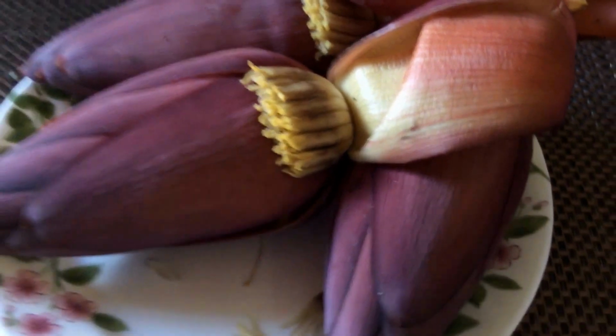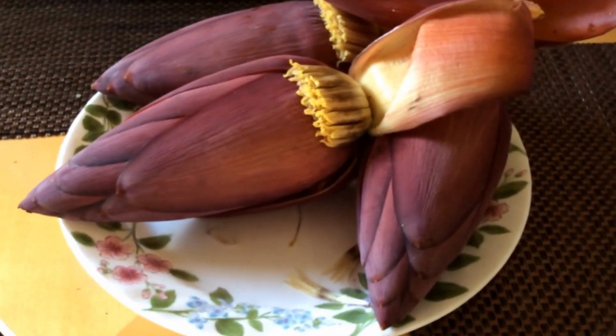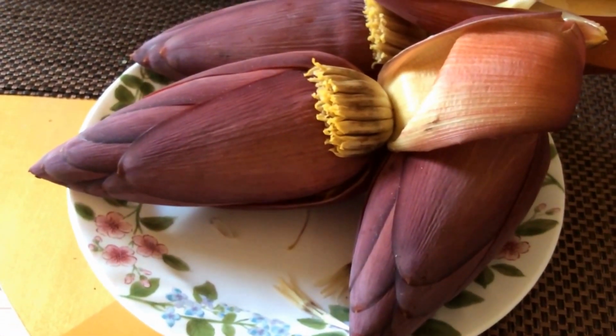Many families who are just vegetarians in India use this as one of the delicacies.